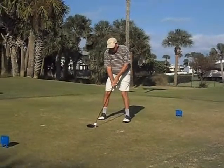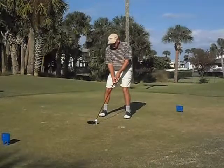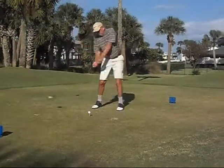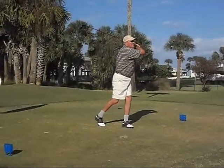It's got the new plasma-coated Sashin Fujikura shaft. Oh, he smoked it pretty far. Pretty darn far.